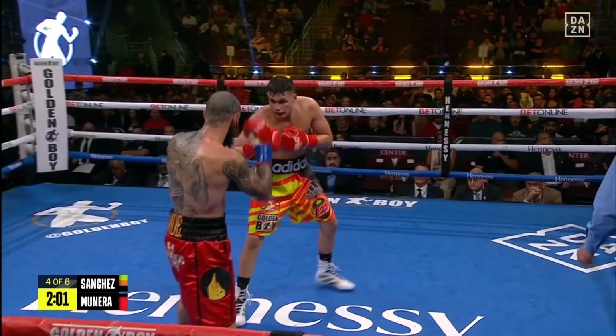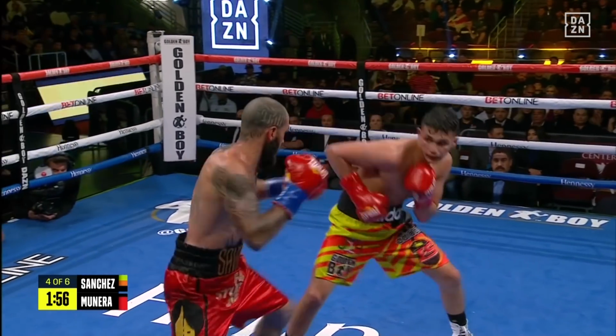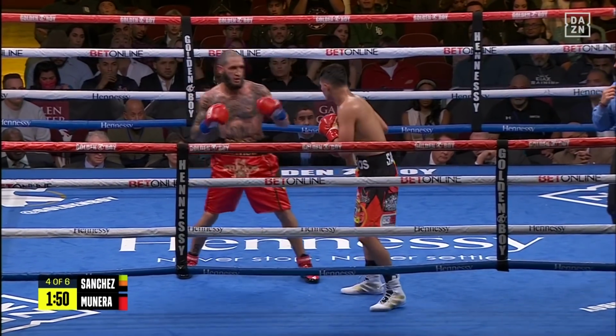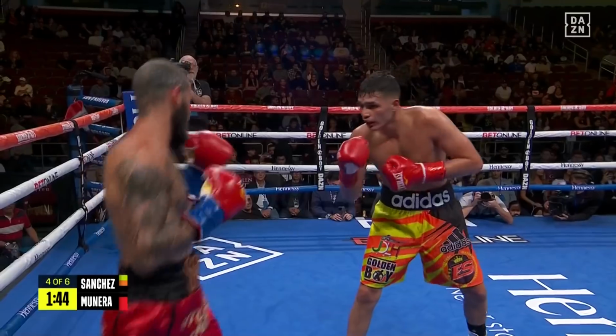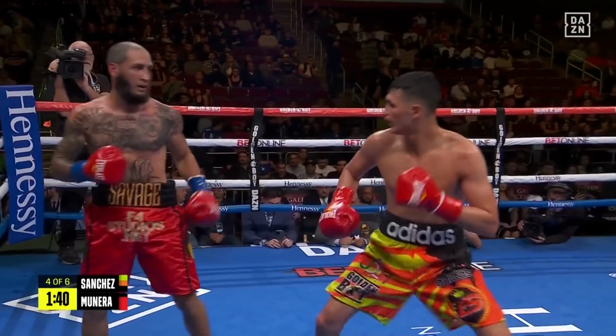Nice check hook. Good shot there from Munera landed. That rocked Munera. Actually, it was Sanchez. Sanchez, I think, got the best of it. He landed a nice check hook right there. That stunned Munera. Counter uppercut to the body there from Sanchez a moment ago, moving that left hand around a little bit. Using that jab and footwork a little more, which is definitely what I want to see.